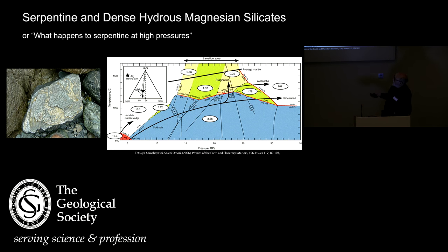So anyway, going back to these serpentine, serpentinite rocks, the experimental petrologists have subjected this to pressures and temperatures equivalent to deep in the earth. So this is a pressure down here from 5 gigapascals, so that's equivalent to about 100 kilometers depth, down to 700 kilometers depth, and this is temperature 500 up to 1500 centigrade.